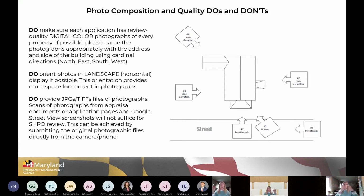And if it's a house, a lot of times making sure you get that primary facade or any of the elevations of the house is the best way to communicate that in the photo. Do provide JPEGs or TIFF files of photographs. Scans of photographs from appraisal documents or application pages and Google Street View screenshots will not suffice for SHPO review. This can be achieved by submitting the original photographic files directly from your digital camera or phone. So having that phone now has really been a game changer if you've had to do this for a long time.